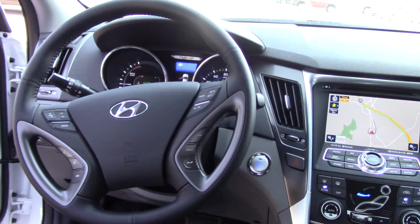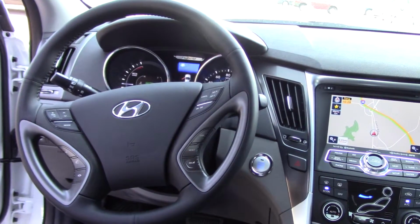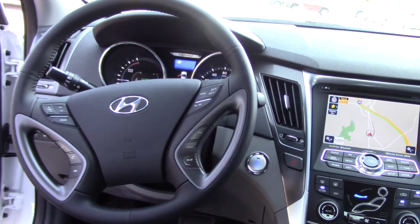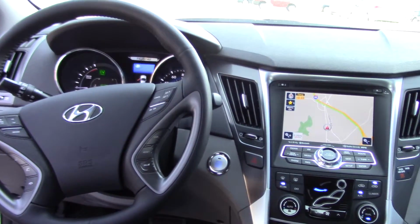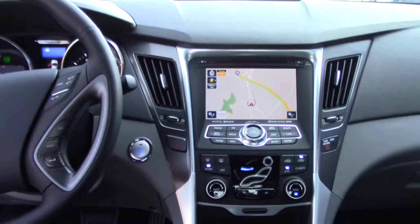This also comes equipped with navigation, backup camera, CD player, auxiliary iPod, USB, AM, FM, XM satellite radio is free for the first 3 months.